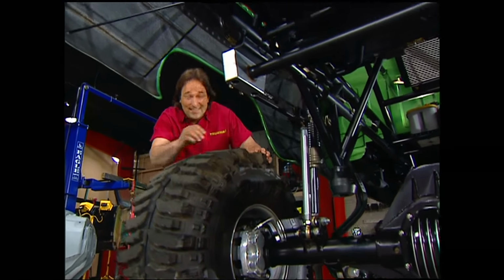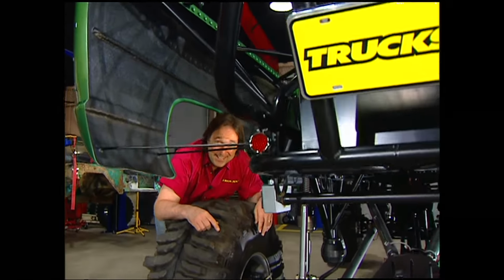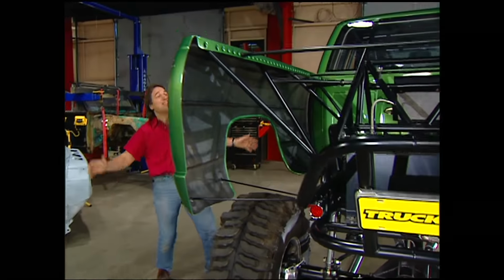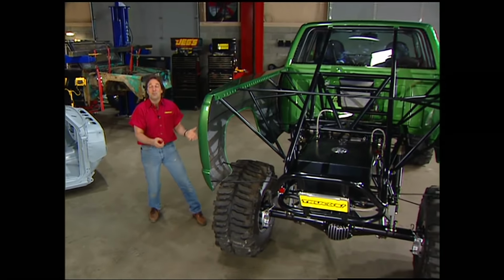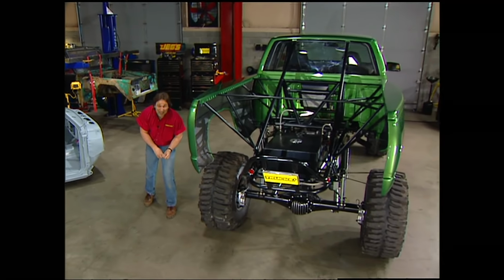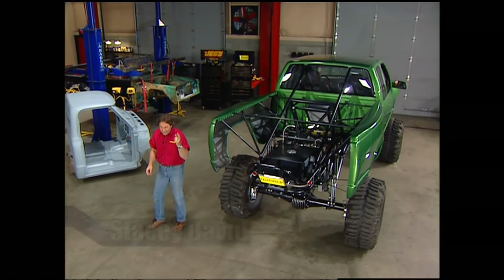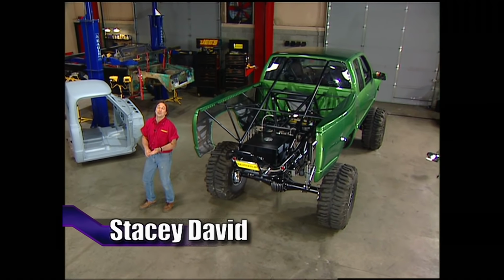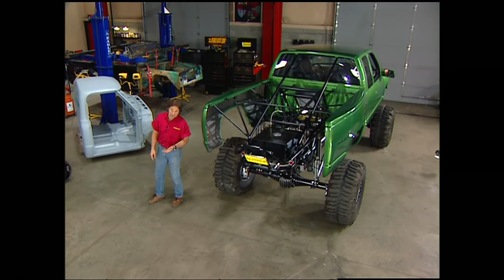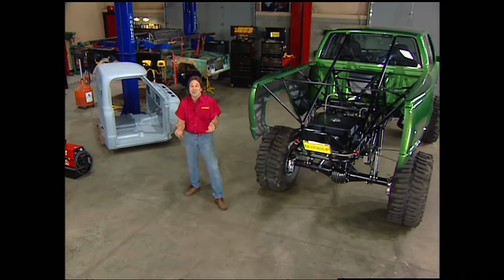Welcome to Trucks. As you can see, I have got a killer truck to show you today. And later on in the show, I'm going to take you all over this thing, show you why it's so trick and why it's worth over $100,000. But first, I'm going to show you the one thing that makes any gearhead, young or old, male or female, absolutely drool. And it's not Baywatch. I'm talking about tools. Yeah, tools.